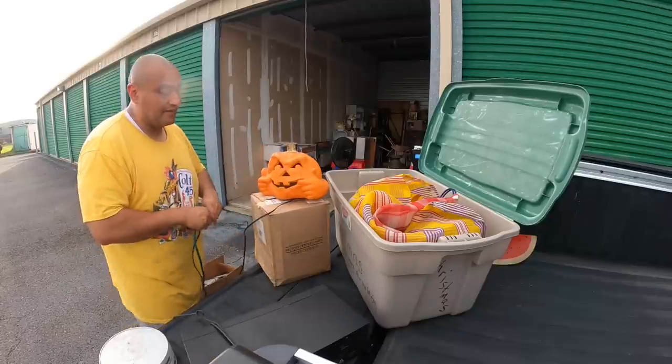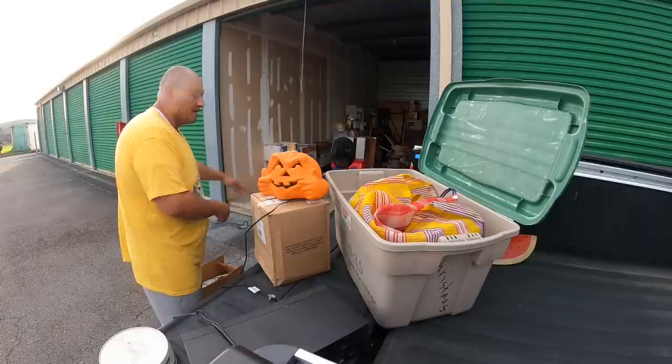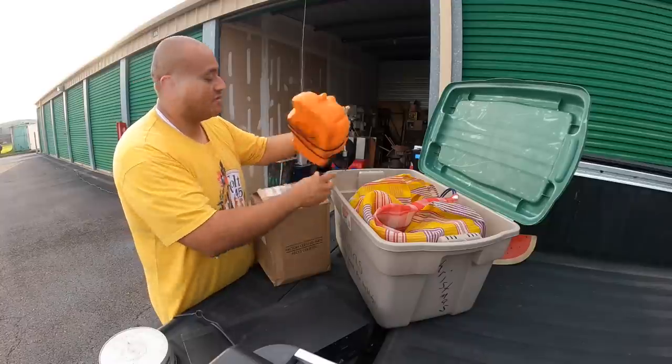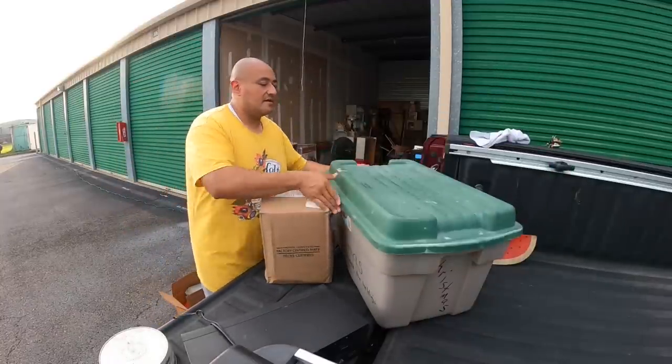You know, I don't like a lot. I used to have a lot of Halloween decorations, but we just kind of got out of it. My daughter, my son, they grew out of it, and we just don't decorate a lot anymore. But I like this guy. He's kind of cute, so I'm going to keep him. That's it for this box.